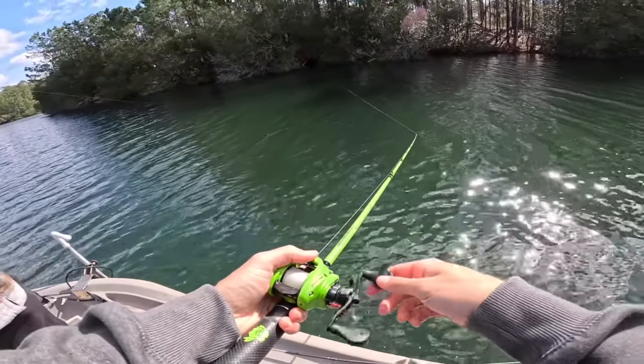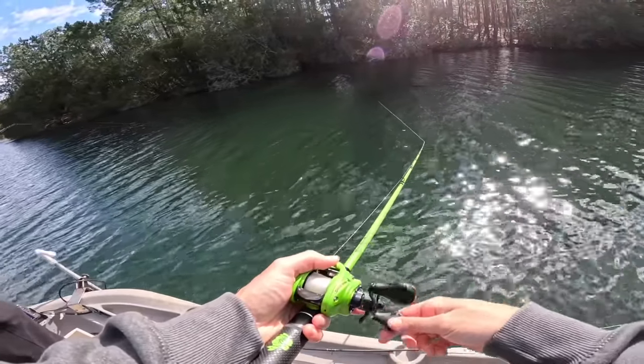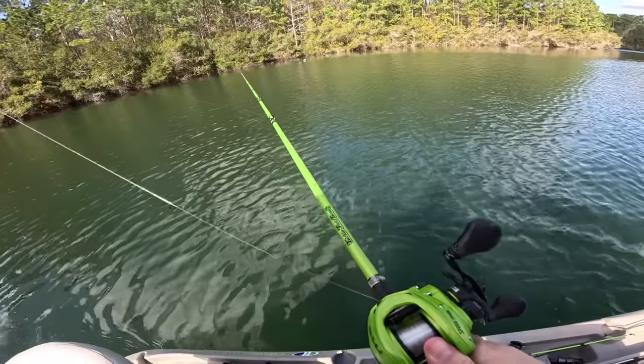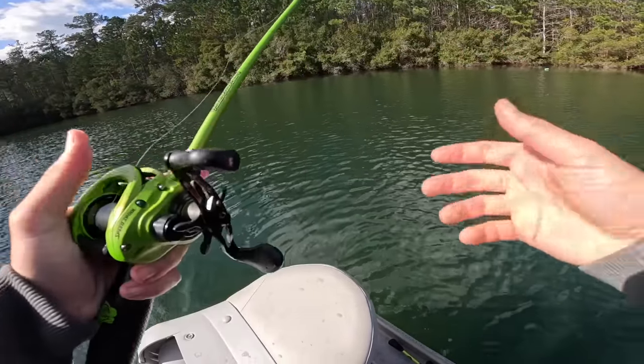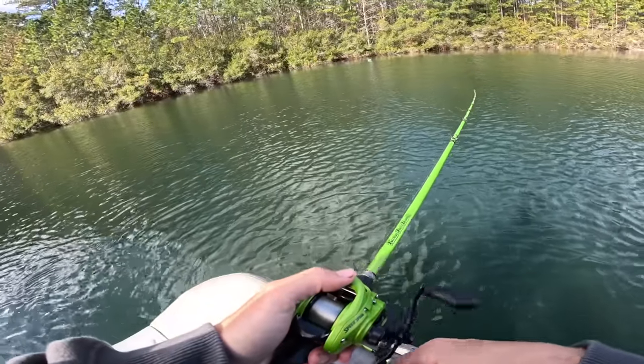And I promise you, those are not going to be the biggest. I'm expecting a couple twice that size. Today might be a little more of a, I'm not going to say force feed, because we're throwing swim baits today. If we're throwing drop shots and Ned rigs, it'd be more of a force feed. But I definitely think we're going to have to work a little harder to get some of these fish to bite.